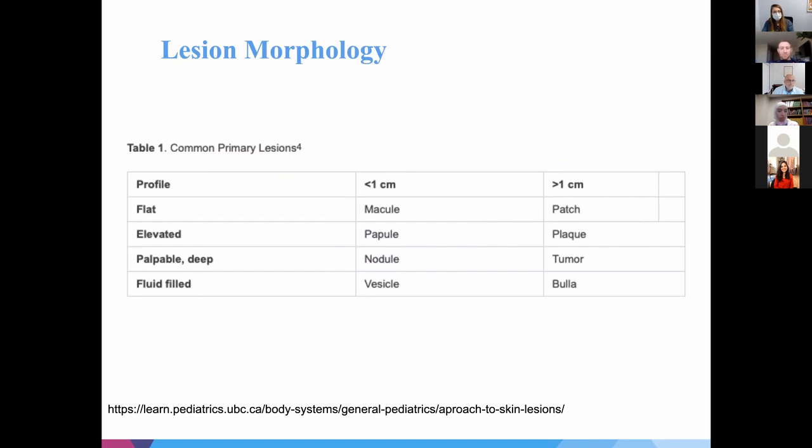And there it is written out as well. For some reason, they've picked 1 centimeter as the distinction between these different lesions, but that's how they're divided, basically small ones and large ones.